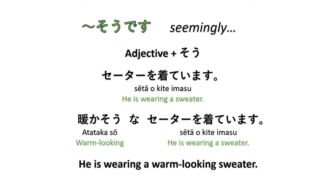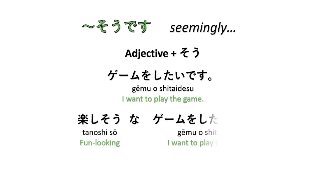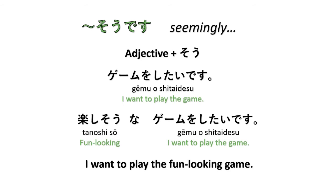Alright, another one. ゲームをしたいです. I want to play the game. ゲームをしたいです. So here we have 楽しい. So 楽しそうな. 楽しそうなゲームをしたいです. And we add 楽しそうな. It becomes fun-looking game. I want to play the fun-looking game. 楽しそうなゲームをしたいです. Okay?